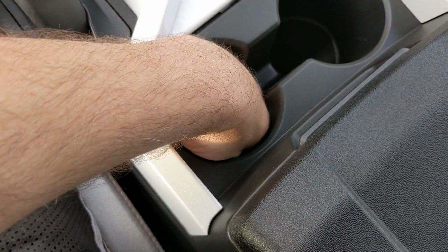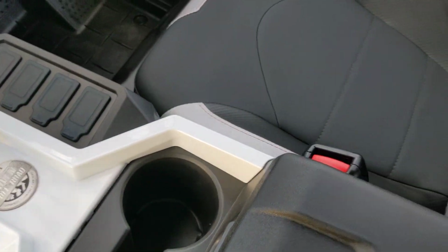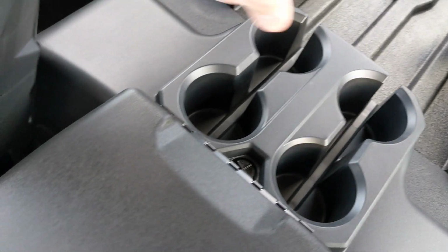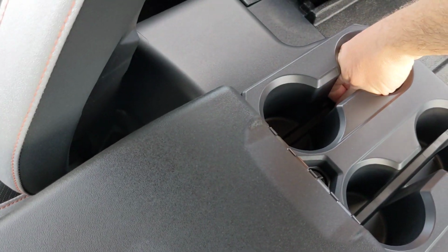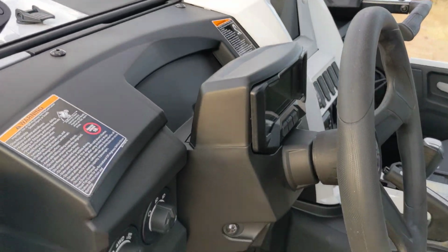Cup holders don't appear to be hot. A little bit warm. I wouldn't say hot. In the Razor, they would melt the skin off your fingers. So the back ones, that's the engine cover. So I don't know how hot they're gonna get. They feel a little bit warm. Not too bad, but I only drove it up the road here, so that'll be something I'll report back on with you guys. There is some thick insulation under the engine cover.